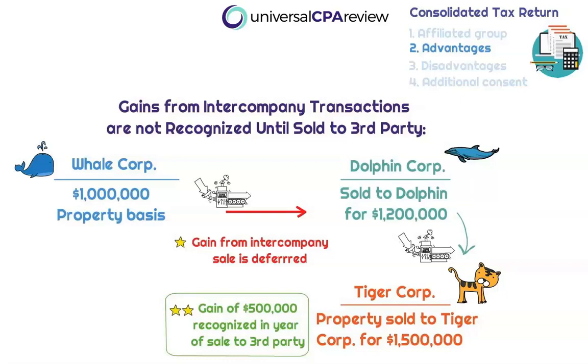Okay, so if Dolphin Corp subsequently sells this property to Tiger Corp for $1.5 million, it is not until this transaction is made that tax would be recognized. Okay, so in the consolidated financial statements, the entire gain is now going to get recognized. All right, so the consolidated financial statements will report a taxable gain of $500,000, the $1.5 million over the $1 million basis, right? It's almost as if this $1.2 million transaction never happened. Okay, at least not for tax purposes.